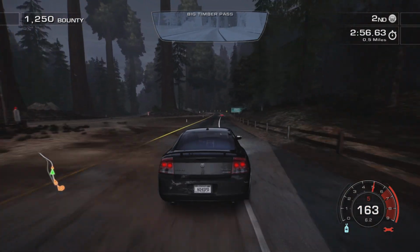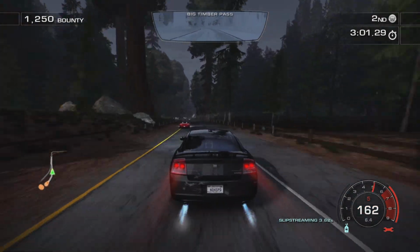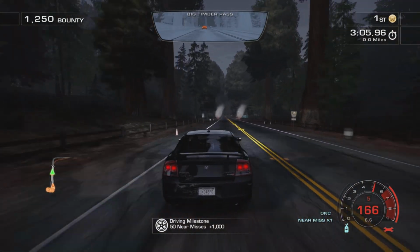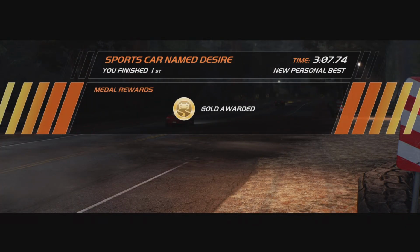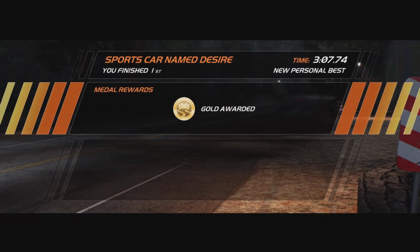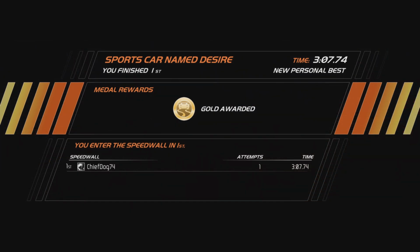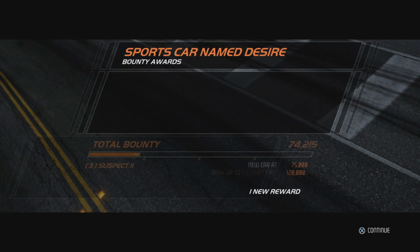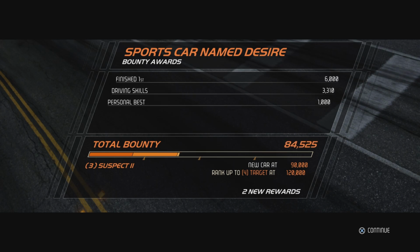3.96 seconds behind first, but he's either had some sort of issue or this is massive rubber banding, because as we come around through the final corner, we get ahead, he tries to stop us, we avoid the traffic, we get a 50 near misses driving milestone, but we get first with 3 minutes and 7 seconds on the clock. Gold award to us as well, but I didn't really feel like I deserved first there, to be honest. Felt a bit dirty getting first. That was just the rubber banding, it feels like. But we take it anyway.